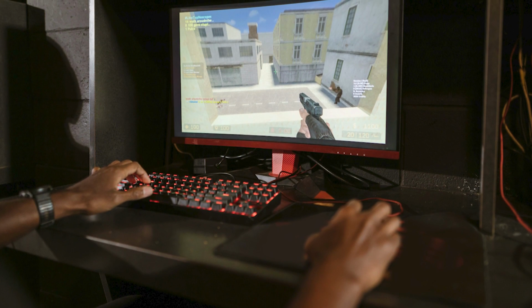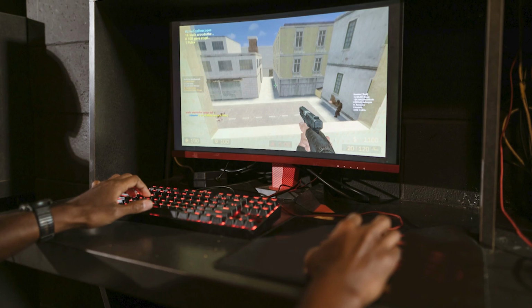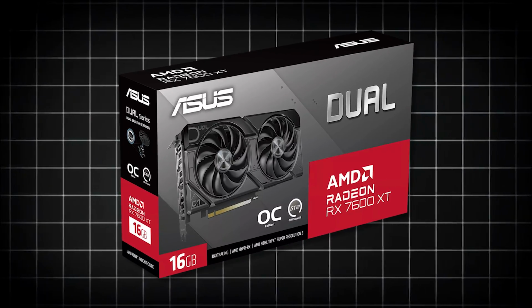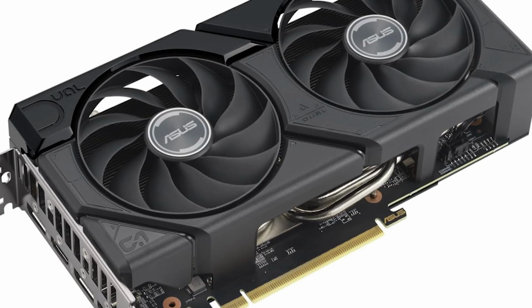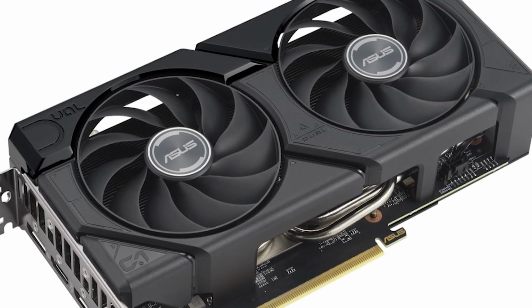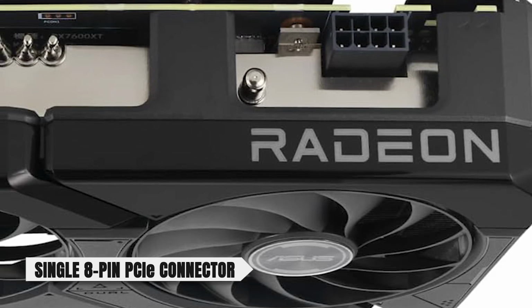Budget gamers and aspiring professionals who don't want to spend a fortune on a brand new card to pair with the Ryzen 5 5600 should consider the Asus Dual OC RX 7600 XT. Design-wise, the Asus Dual is a sleek and compact card with no frills or flashy lights. As the name suggests, there are two fans that keep the temperatures down below 60 degrees during gaming, and the card only needs a single 8-pin PCIe connector.